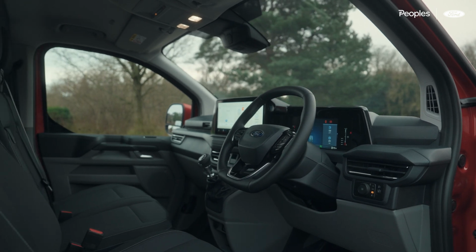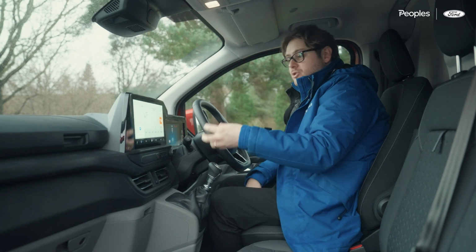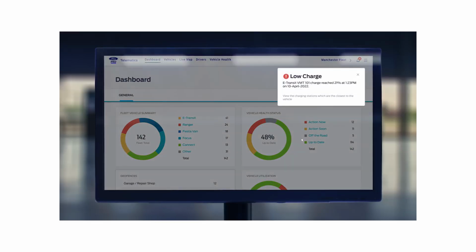This can be linked up to the Ford Pro app, which has got all sorts of useful data on there. There's also the option to use the Ford Pro Telematics, meaning you don't have to add any external trackers into this van. It'll all be done under one roof.